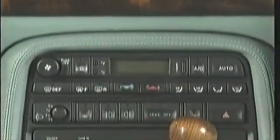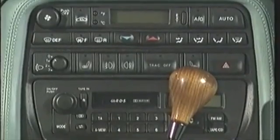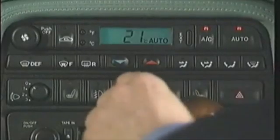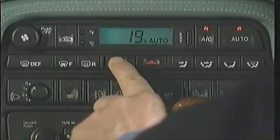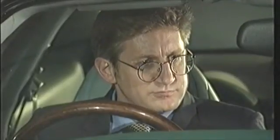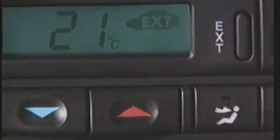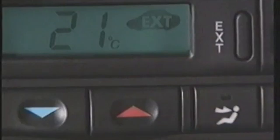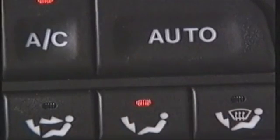The XK8's air conditioning system is simplicity itself to use. Select Auto, dial in your preferred temperature, and let the system take care of everything else. Temperatures are displayed in Celsius or Fahrenheit, and the external temperature can also be displayed. An extended press of this button will give a continuous external temperature display. You can override the automatic control if you prefer.